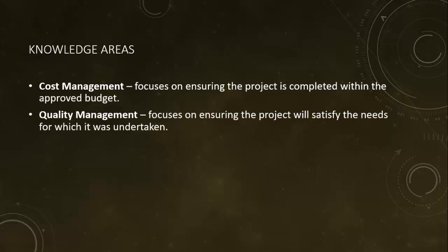You do need to be concerned for quality. It's not just enough to come in on scope, on budget, on schedule if the thing you deliver is horrible.